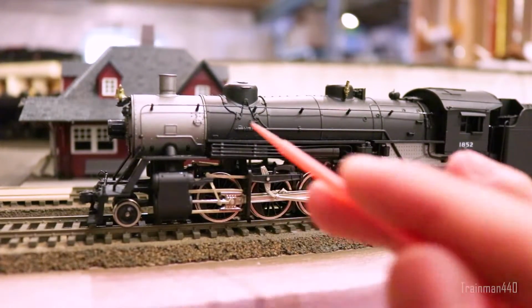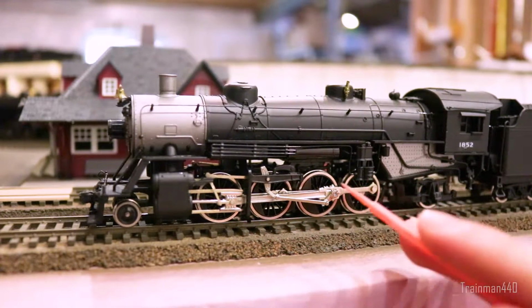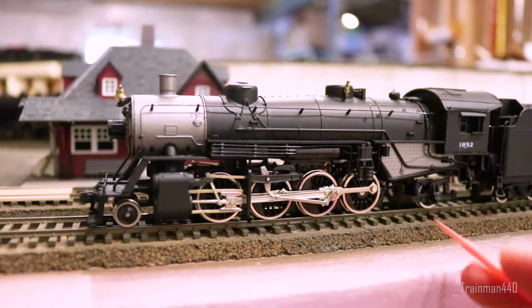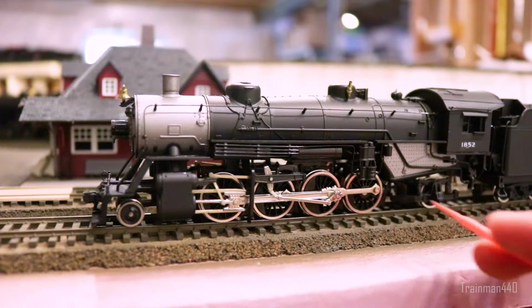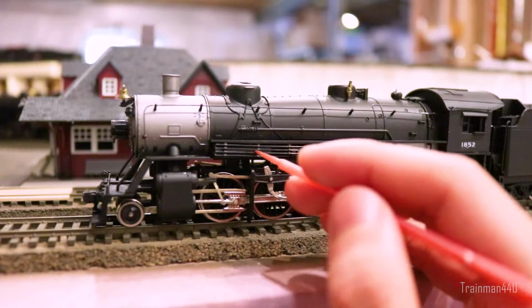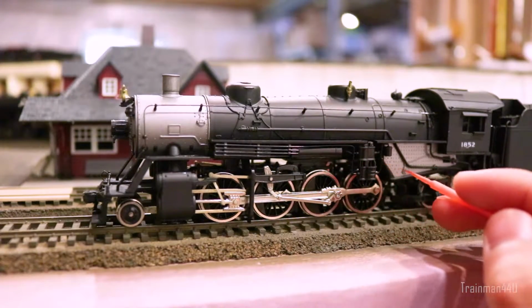Alright, now let's move down to the center of the engine. We're going to begin by saying that these 4 wheels are absolutely beautiful. The valve linkage and everything. The metal is not blackened, so it's shiny steel. There's some detail here. There's the air compressor. I'm not really sure what these do, I'll be honest.